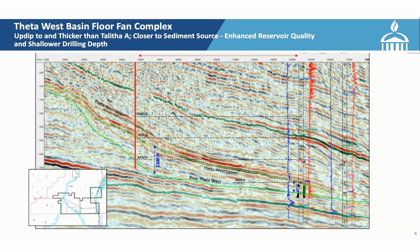We're going to cut the top of the lower lobe at the appraisal well location at about 7,000 feet. The upper lobe we drilled into at about 6,000 feet. That change in depth manifests itself in a number of ways. Importantly, it's a lot less expensive to drill, but also the change in depth means lower depth of burial, and that manifests itself as better reservoir quality, less compaction.